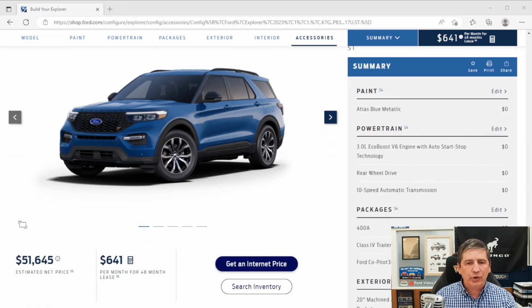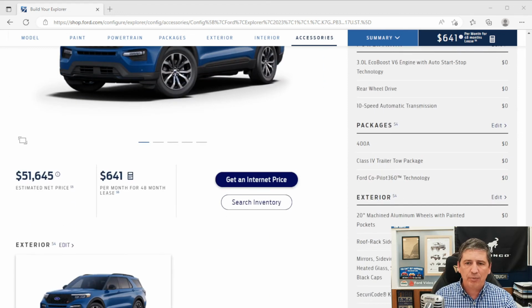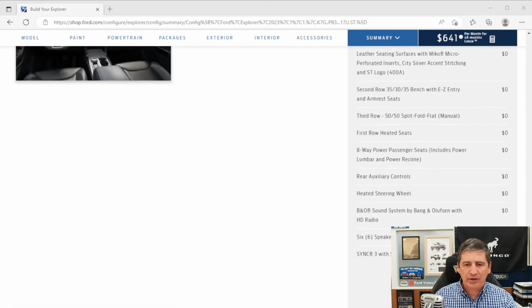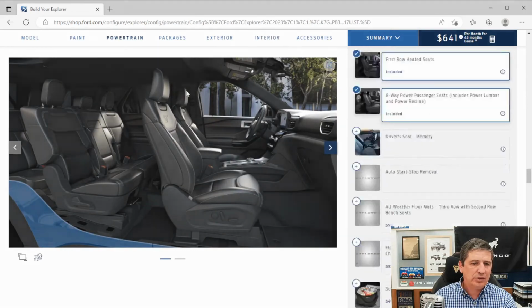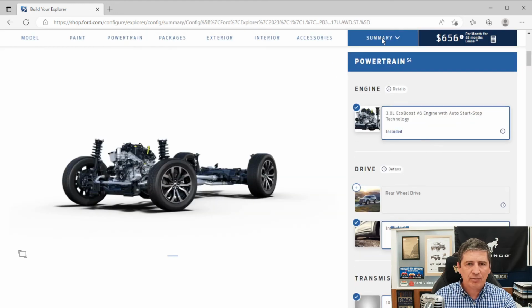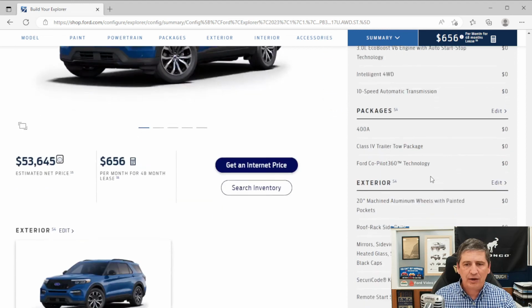Now moving down, we do have the summary section. Anything we chose is going to be added in here. So you see the Atlas Blue, the power, and some of the standard equipment that's checked here. It's going to show you all the different additions and prices. I don't think we actually added anything yet, but let's go up to powertrain and add the intelligent all-wheel drive. Some of these take a while to be activated. Then go down and click on the summary. It's the same tab. I actually highlighted it blue, but it is a tab just like any of these, and you move down and it should show that price.